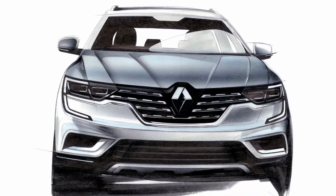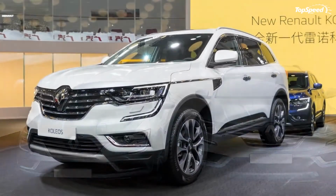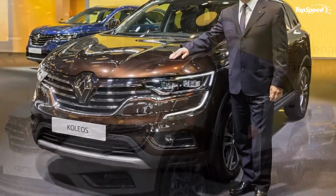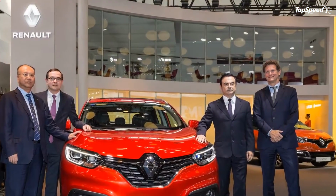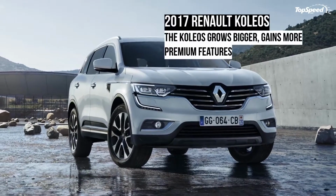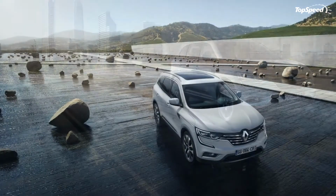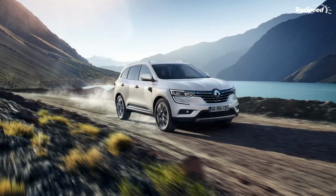Drivetrain. So far, Renault has yet to disclose any information regarding what will power its new flagship SUV. There are a lot of possibilities on the table, though. Renault could borrow drivetrain options from the Nissan X-Trail, which would bring a gasoline-powered 2.0-liter with 143 horsepower, a gasoline-powered 2.5-liter with 170 horsepower, or a 1.6-liter diesel mill with 130 horsepower.